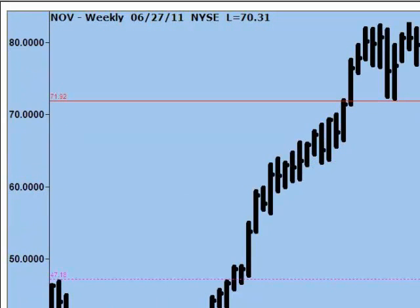National Oilwell Varco, or NOV, broke support early last month. The break of support suggests a further decline. The weekly chart is relatively wide open down to 50. A close over this year's high of 82.80 would reaffirm the bull trend.